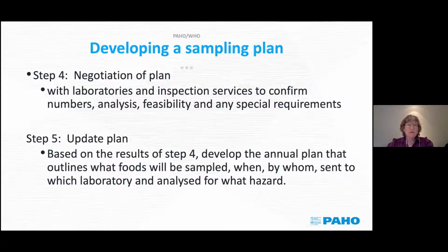Step 4 is about negotiating. What are your numbers? What are your analysis, feasibility, and any special requirements, whether instructions for the inspector or things that the laboratory has to address? In some cases, you may have developed a plan that is looking at a new analysis because something is happening internationally and you want to see if there's an issue in your country, in this case, Jamaica, of course.